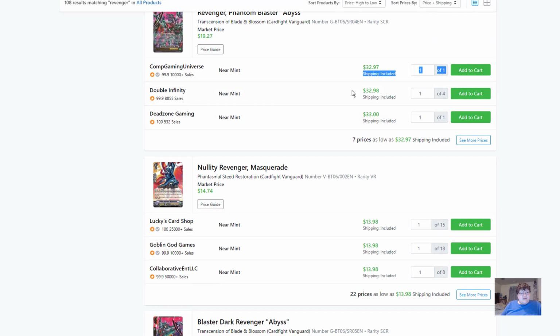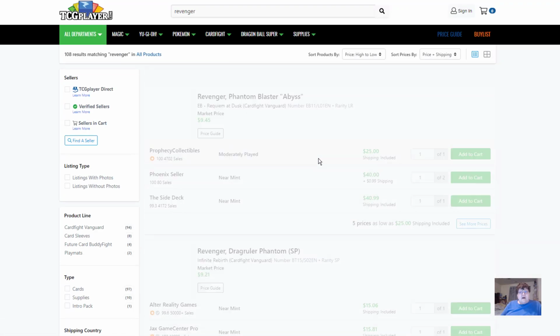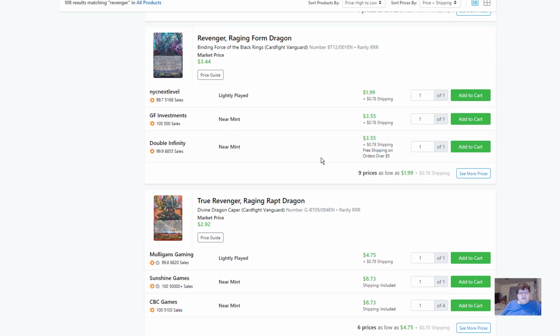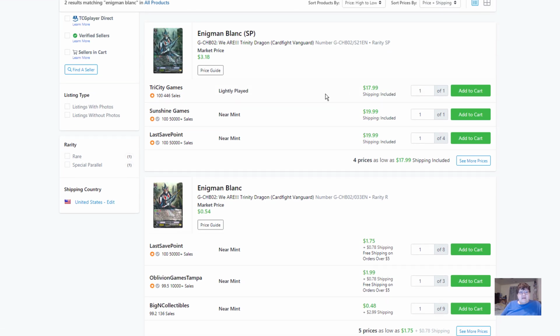Phantom Blaster Abyss is 33s. And then ye old Secret Air is $19 on the Blaster Darks. Outside of that, honestly, looking at this set, like Revenger stuff in general, nothing's too crazily moved. Sidetrack note here, Nim and Blanks SPs are $18, which is a really big yikes, honestly.